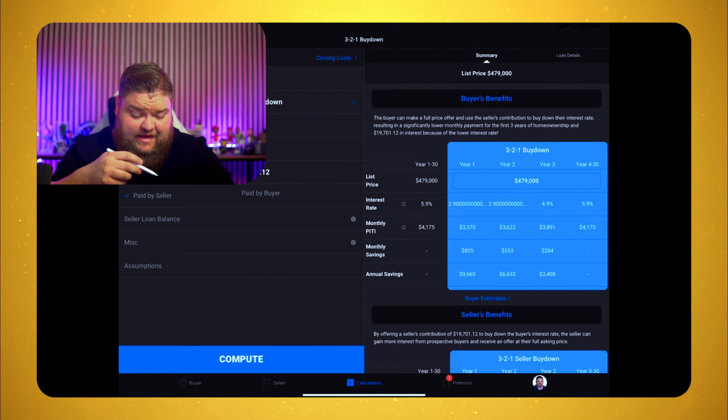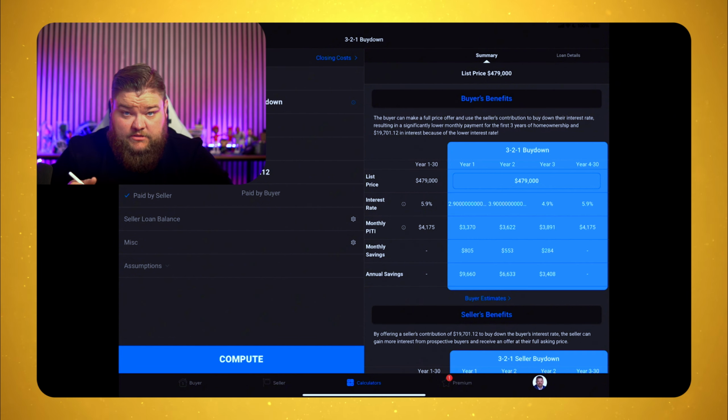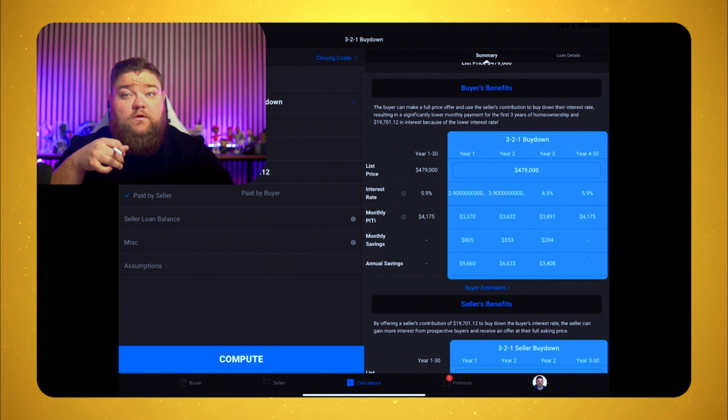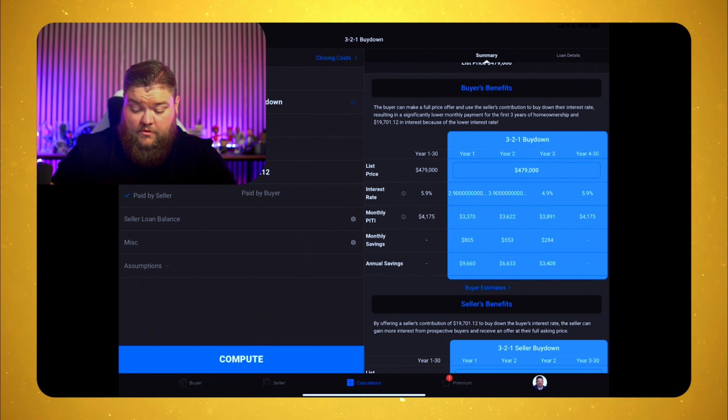So on that $479,000 house, we're looking at 5% down. On this right hand side, this is where we start to see it, right? So let's hit compute. Year one estimated, again, rough numbers, guys, about 3,300. Then we're going to go up to 3,600, and then 3,800, and then we're going to finally end up at that 4,175 number. So this is great if you think that in 3 or 4 years on a 3-2-1 buy down the market rate's going to be better, and by the time you get back up there you could refinance. So 2.9 the first year, 3.9 in year 2, payments 12 through 13 step it up, the next 12, and then you're going to go up even more.